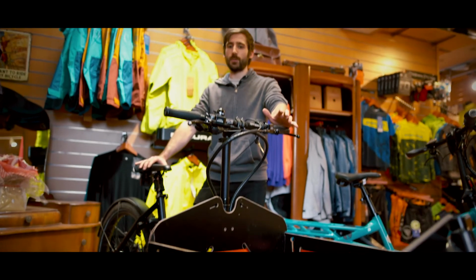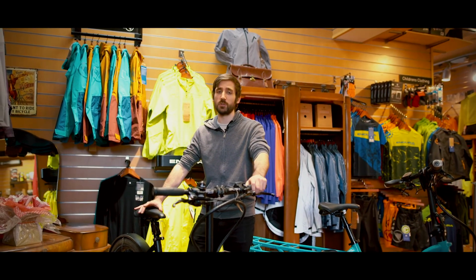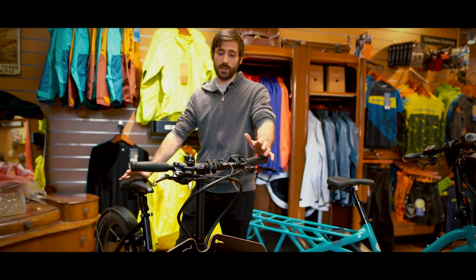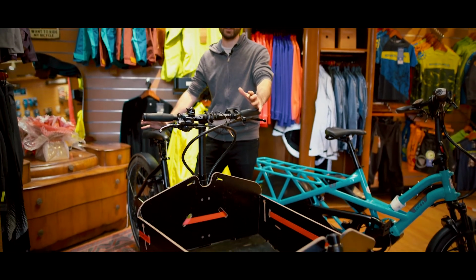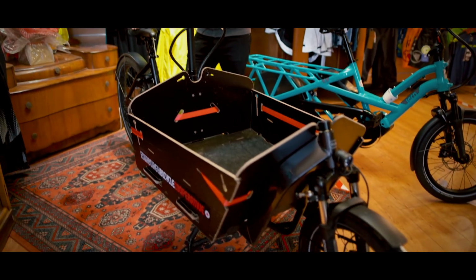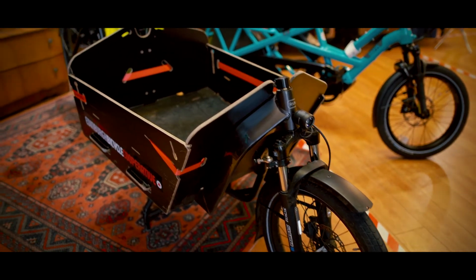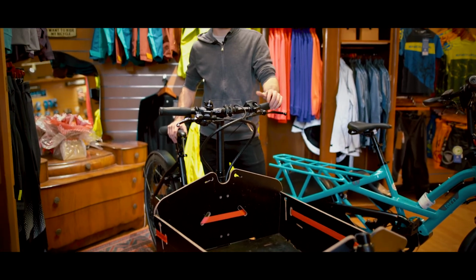Okay, electric cargo bikes. These are designed to do anything that a car or a van can do. So lugging heavy loads, doing the weekly shop, even dropping the kids off at school. This style of bike probably comes in the widest variety of appearances. When people think of cargo bikes, they probably think of a design like this, so a classic front loader cargo bike. But they do come in kind of other shapes and forms as well.